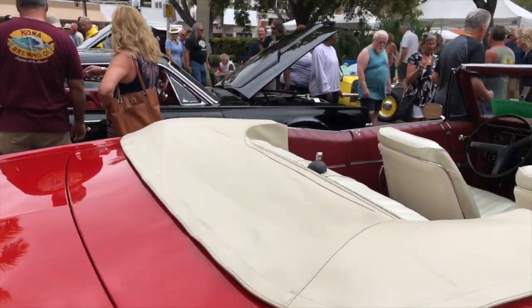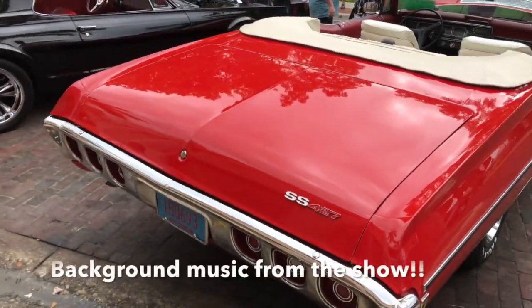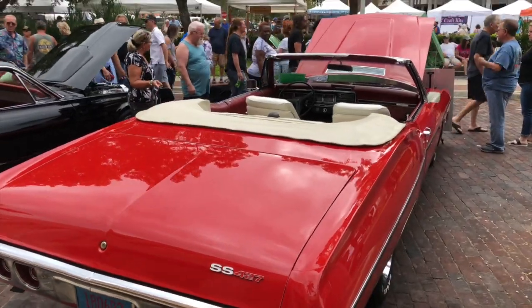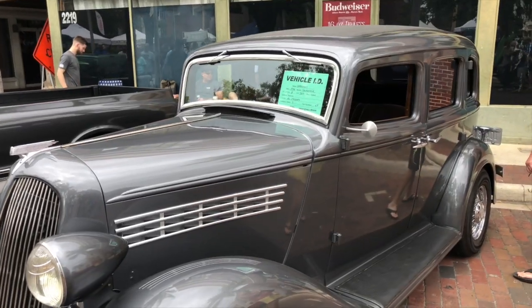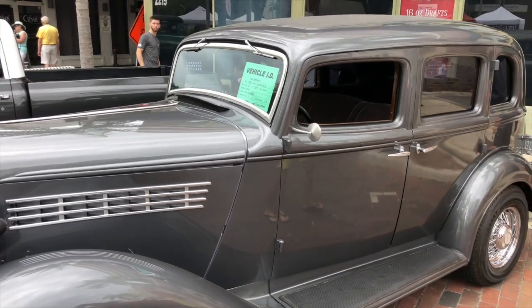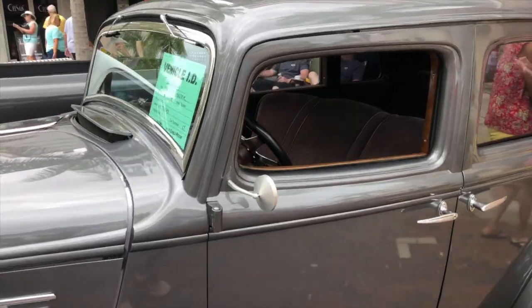I hope that I won't have to edit out the background music because it's just background music. Very nice Impala. Take a look at the interior.